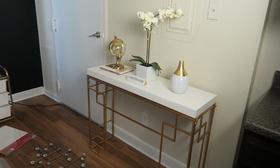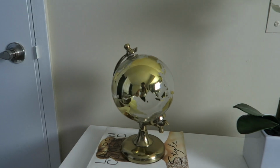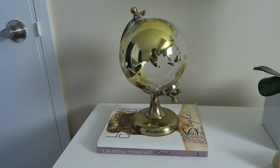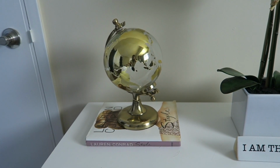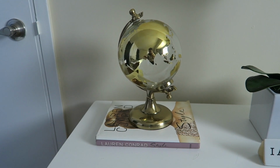But anyway, I have a console table here. I have some stuff on it. I don't know if you know, but I make maps for my full-time job. So I thought this was really cute because I love gold, and then this is a globe, so I felt like it was just perfect for my life.